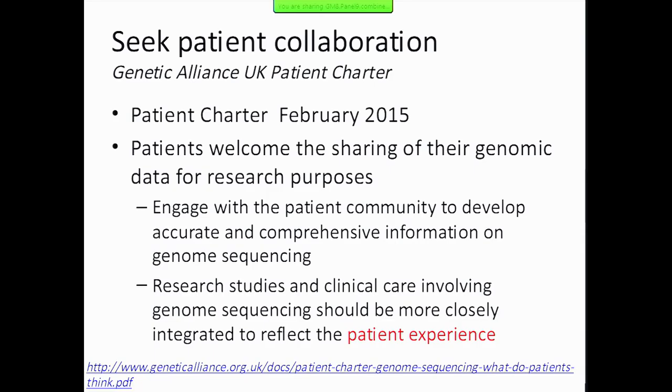Again, out of this patient charter that was actually established in February of this year, they noted how patients do welcome the sharing of their genomic data for research purposes. I think that's encouraging for all of us in the room. And that they encourage researchers then to engage with the patient community in order to develop accurate and comprehensive information regarding genome sequencing. And that we need to make an effort within our research studies and in delivering our clinical care involving genome sequencing to more closely reflect what patients experience with that information in terms of how we communicate the information.